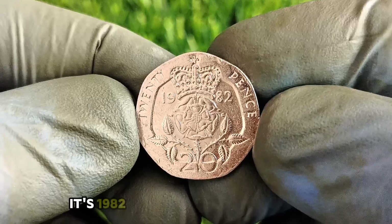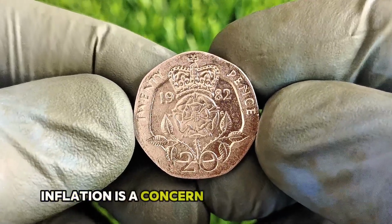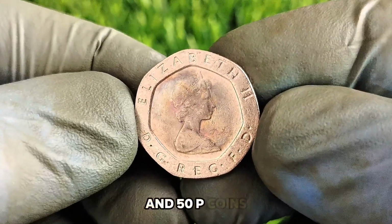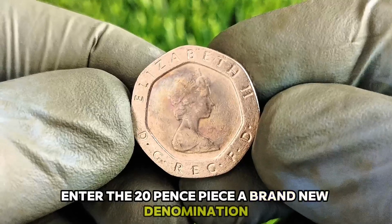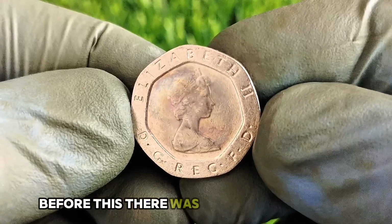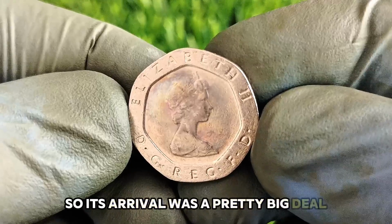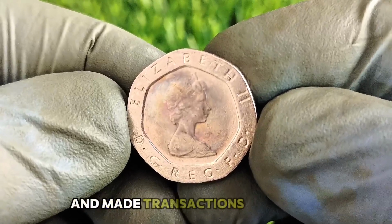It's 1982. The UK economy is shifting. Inflation is a concern, and the Royal Mint sees a need for a coin that fits right between the 10p and 50p coins. Enter the 20-pence piece, a brand new denomination. Before this, there was no 20p coin in the UK, so its arrival was a pretty big deal. It filled a crucial gap in the currency system and made transactions smoother.